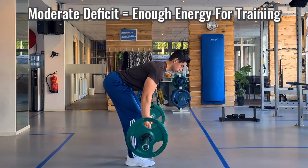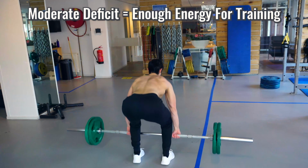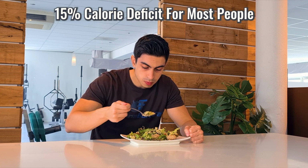Because of the calorie deficit, you're losing body fat steadily, and because you're also lifting weights consistently throughout the process, there is slow and steady muscle growth going on. The reason I suggest only a moderate calorie deficit and not trying to lose fat very quickly is because muscle growth is an energy-intensive process. If you maintain a more aggressive calorie deficit, your body won't have the energy required to properly support the development of new muscle. A 15% calorie deficit is what I'd recommend to most people.